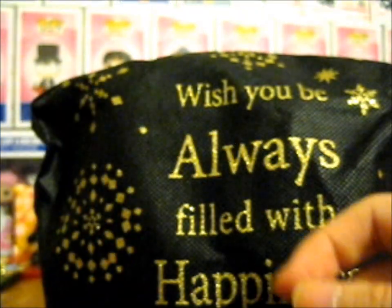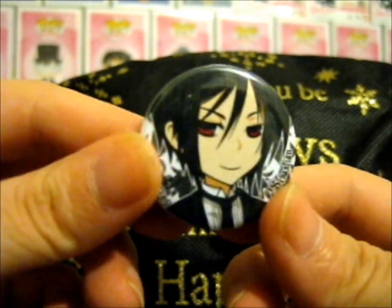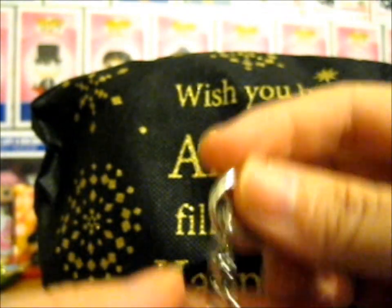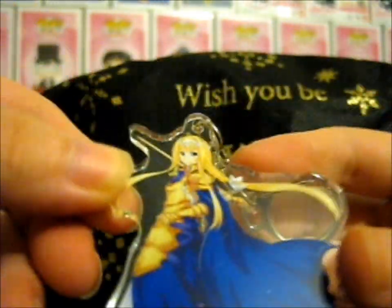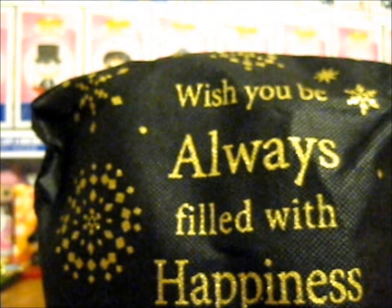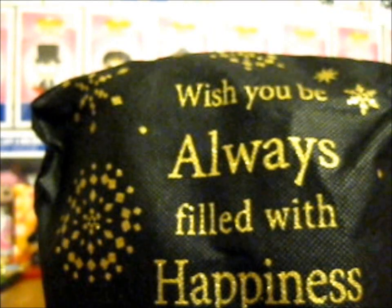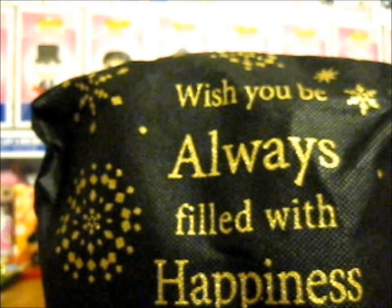That was pretty cool. And here we have a little button badge of Sebastian, Black Butler, and this cute acrylic charm keyring thing of Alice from SAO Alicization. Now that's awesome. So that's the first little baggie. So let me just put it off to the side so I know which comes with what. So that little baggie goes over there.